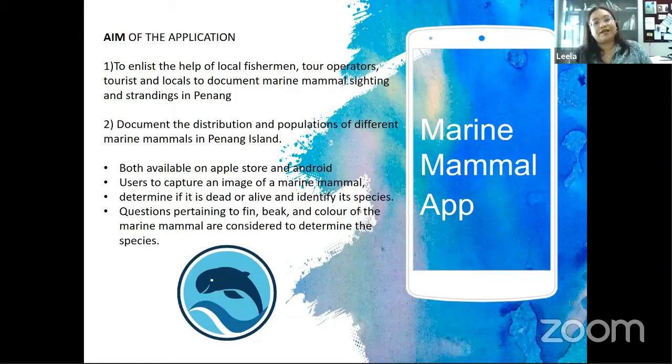It's very user-friendly. The first version of the app was not so great, but I think our final version is a bit better. And we, of course, welcome any more comments on how to use the app, and what the problems are. So yeah, if you can download the Marine Mammal app, it will be great. It will help us to monitor these animals and to see their distributions, where their populations are, where the strandings are happening. So this will help in future conservation of marine mammals in Penang.